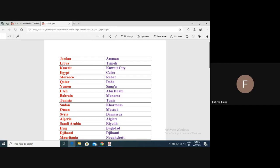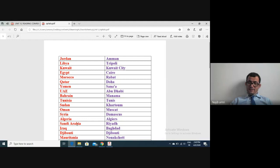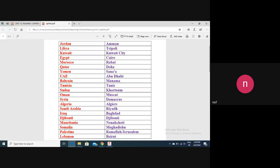Capital city of the UAE? Abu Dhabi. The capital city of Bahrain? Manama. The capital city of Tunisia? Tunis. Capital city of Sudan. Khartoum. Capital city of Oman. Muscat. No, Oman. Muscat. Capital city of Syria. Damascus. Okay. The capital city of Algeria. Algiers. The capital city of Saudi Arabia. Riyadh. Capital city of Iraq. Baghdad. Thank you very much.